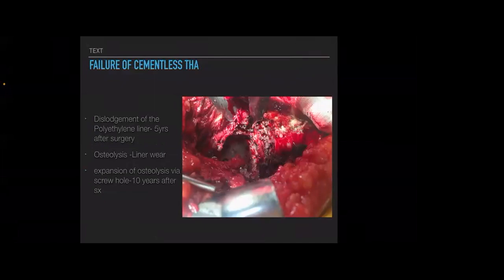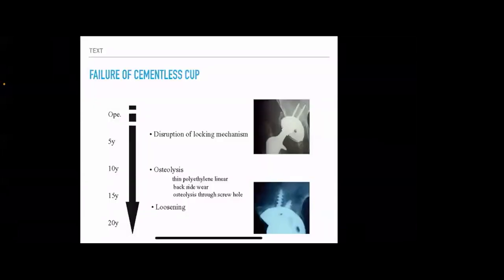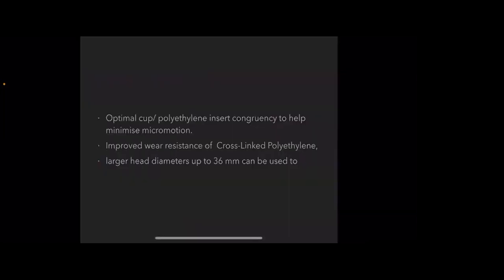So, other causes of failure of cementless THAs: dislodgement of the polyliner 5 years after surgery, osteolysis, liner wear, and expansion of the osteolysis via the screw hole 10 years after the surgery. So these are the disadvantages of these cementless cups. Same things: disruption of the locking mechanism, osteolysis, loosening.